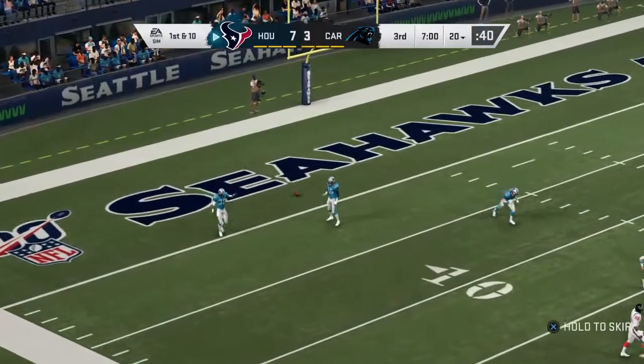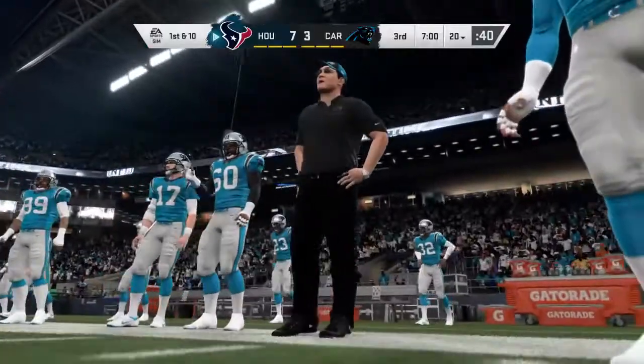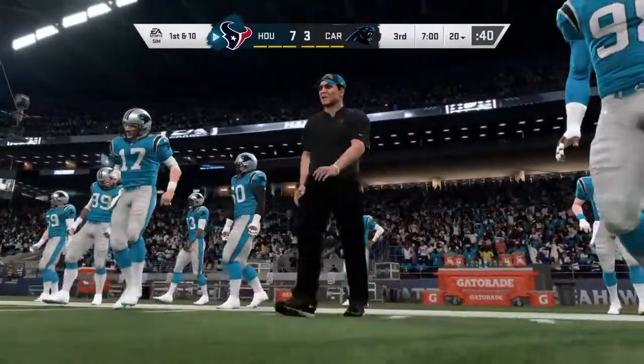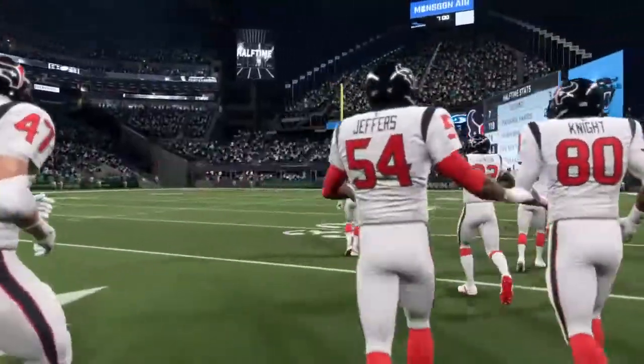Here we go. Here we go. We have hit halftime. Still 2 more quarters to go. We'll take a timeout. We'll be back after this. You're watching the NFL, and it's on EA Sports. It's in the game.